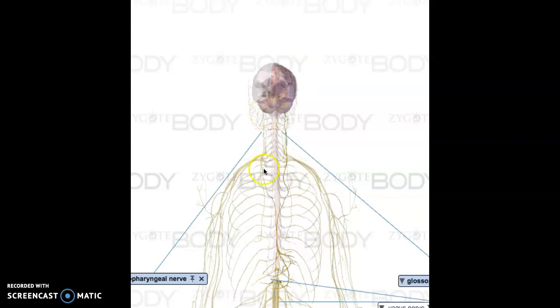So the origin is up here, but it goes all the way down to the abdomen. And like I said, it carries sensory information from the pharynx and it carries motor information to the pharynx as well as the larynx.